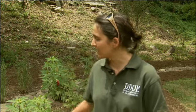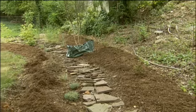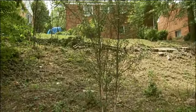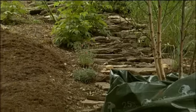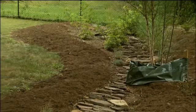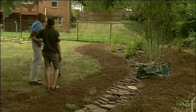This area here was naturally very wet. You can see that the property slopes down this way, and it slopes from over here and over here. So it's creating this natural valley. And so we created this rain river type garden that, instead of the water sitting here, moves along the stone. And by the time it reaches the back of their yard, most of it has infiltrated into the ground.